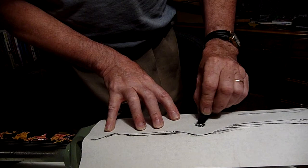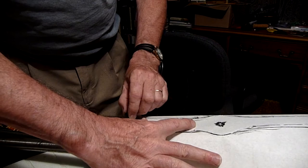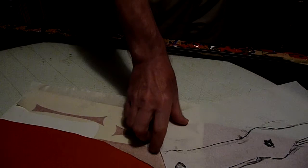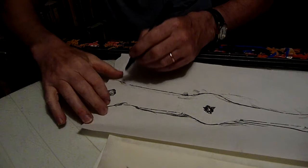Okay. And you'll get charcoal over your hand if you use charcoal, but you may do other things. You may not even build a wooden motorcycle. Okay. Now, set this aside. Set the charcoal aside. Now, I have the shape of the thing, and I'm going to freehand draw what I would like the decals to look like.